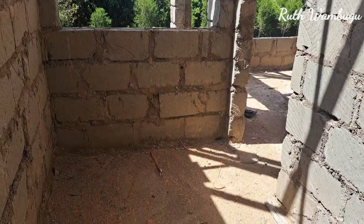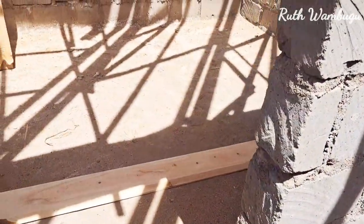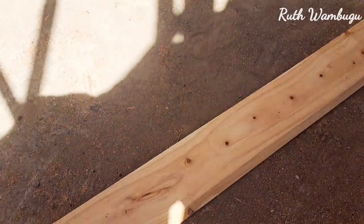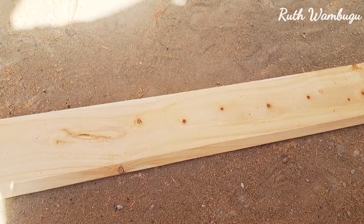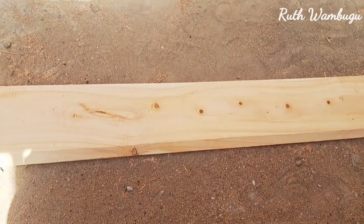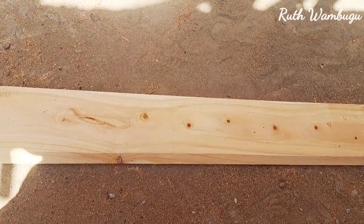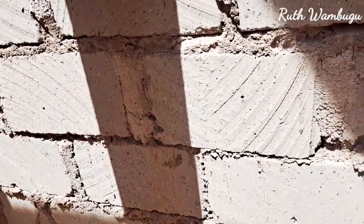I'm inside the pantry, very spacious pantry, big windows inside the pantry. Yes, these are feature board, and this is cypress, which is very, very expensive. 9 by 1 for these is going for 150 Kenya shillings. Imagine. So for those people who are still not convinced that you need to plant trees in land that is just sitting idle, I'm telling you, you are sitting on gold.